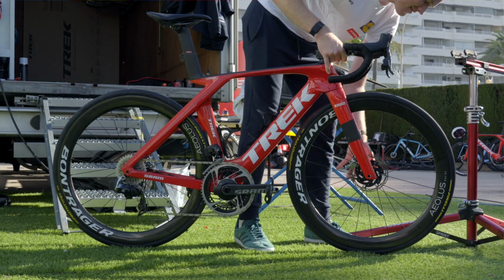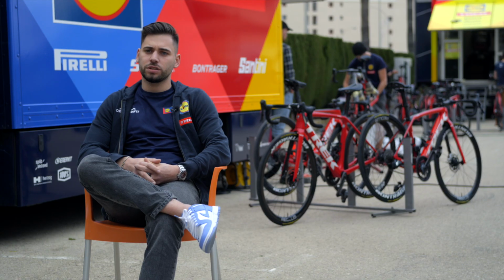For races like Paris-Roubaix we do some special preparation. We make sure we fit new tires on, and then we put a liner inside the rim so we don't have the risk of pinching the tire.